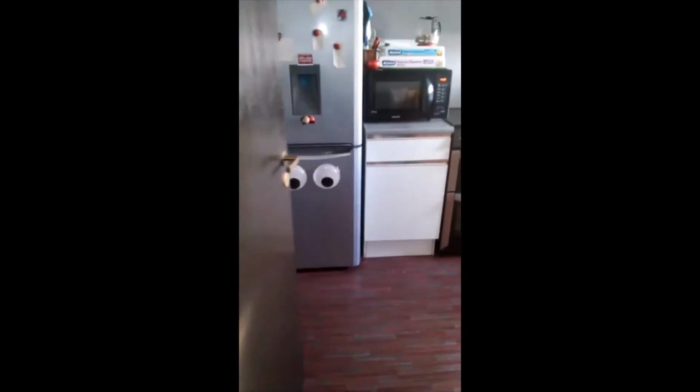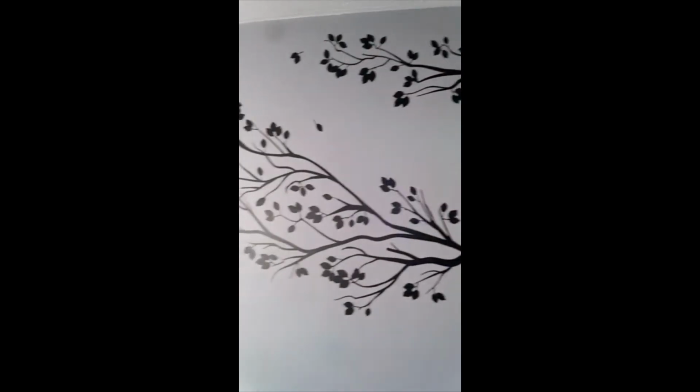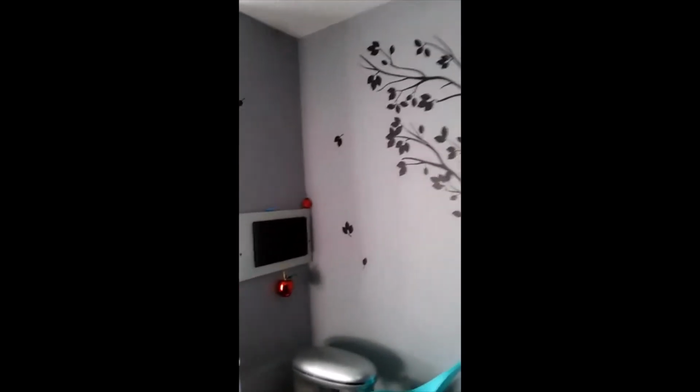My kitchen. Now, around my kitchen, I have birds and leaves. Right here and there are a few leaves dotted about, the odd bird, the bird emerging there, leaves, leaves. Down there.